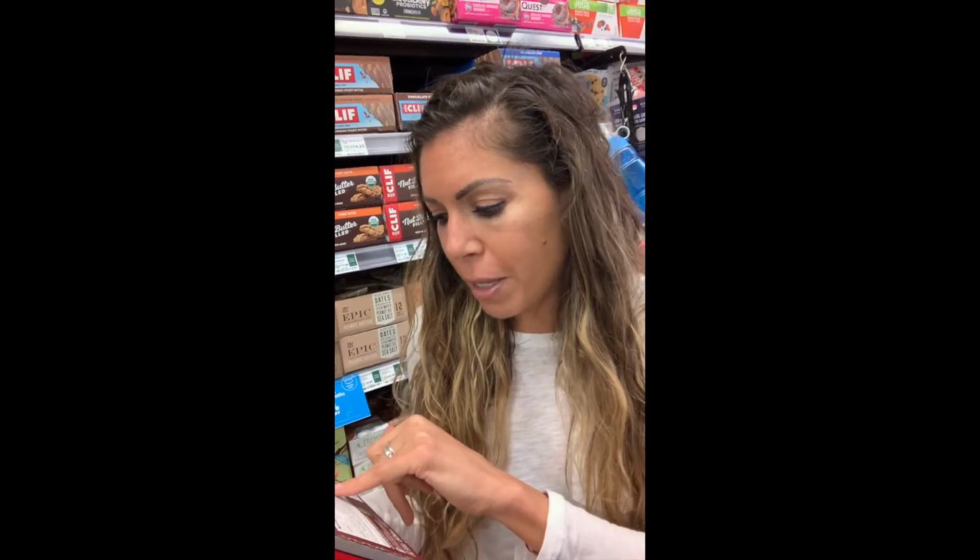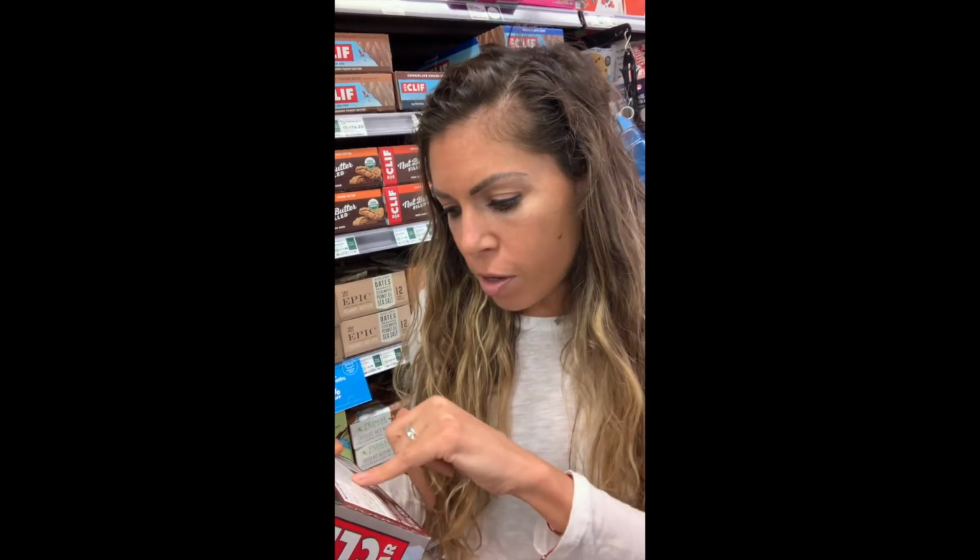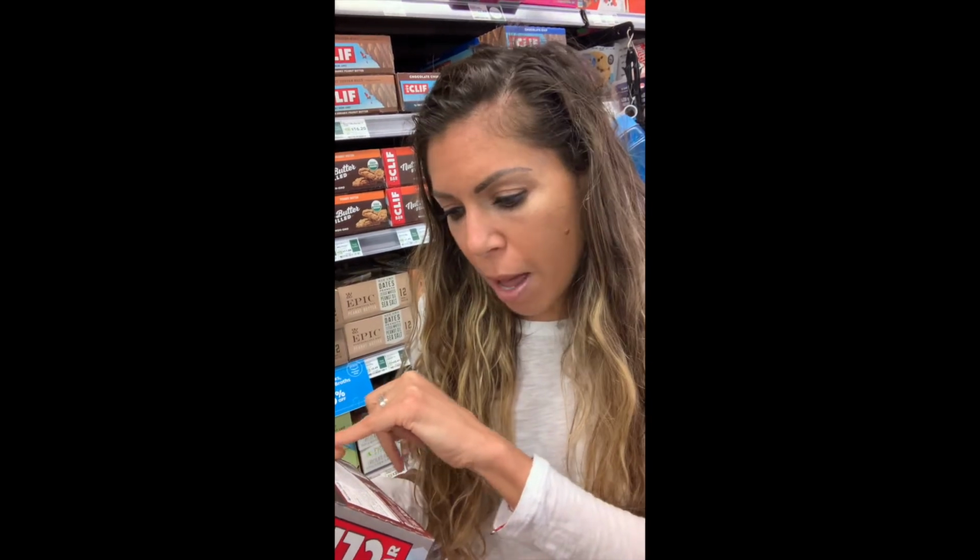Then you've got cane syrup. Soybeans, okay, fine. Rice flour, fine. Cane sugar. You know what? I'm just going to read all the types of sugar, okay? Brown rice syrup, cane sugar. This one's not as bad, okay. So those are all the types of syrup, so three. And you've got 21 grams of sugar in here. And it's 40 net carbs, so it's very carby, very sugary.